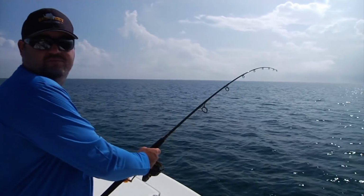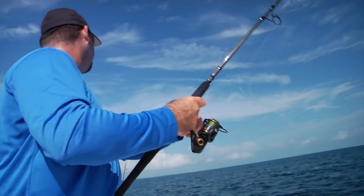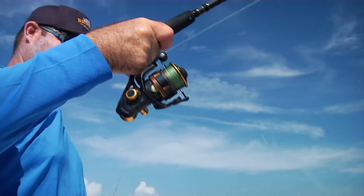I'm thinking he might have got tail wrapped on that jump. Just want to take a picture, that's all we want. Just give us a little photo op, buddy. 15 feet. Okay, is he up near, got him coming to the surface?